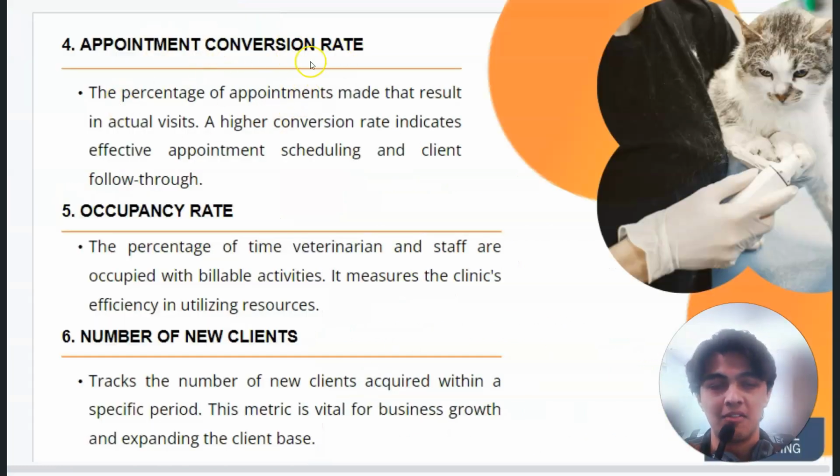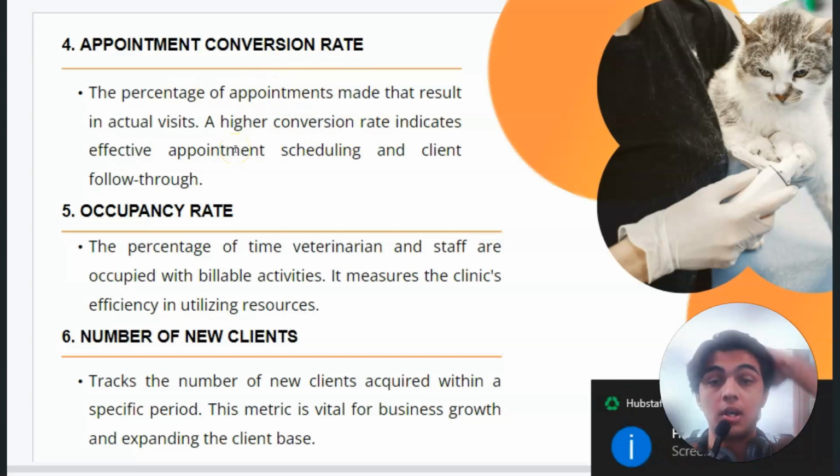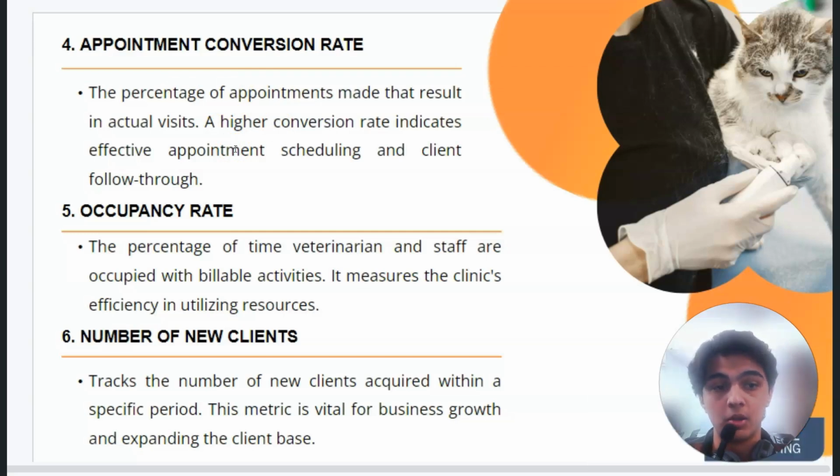Next is appointment conversion rate. This indicator measures the percentage of appointments that result in an actual visit. Some people have booked an appointment but then actually visit for it. Many people cancel, so this is a very crucial indicator. And next is occupancy rate. This indicator measures the percentage of time that your staff are servicing in your firm with their billable activities. So this will be the occupancy rate indicator.